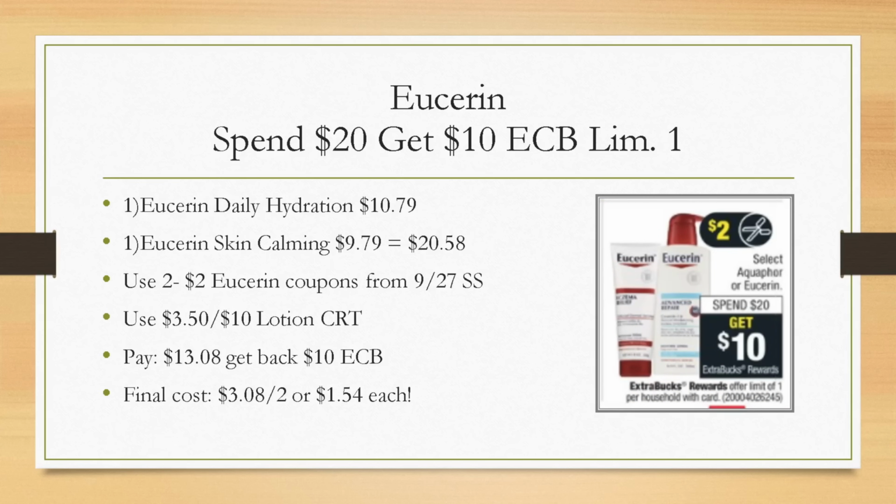Eucerin, I'm really excited. We have not had a Eucerin deal in a while. I feel like last year we got this deal back to back for months and months, and I had like 20 bottles of Eucerin. Now I have none, so I'm really excited to take advantage of this deal. It's a limit of 1. And it is spend 20, get a $10 extra buck.